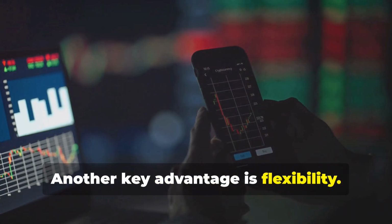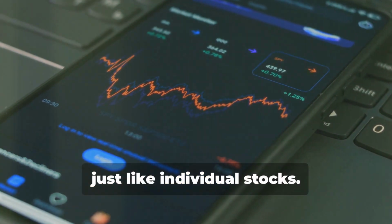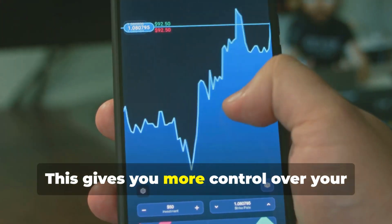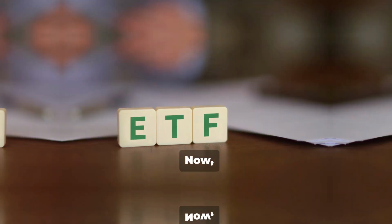Another key advantage is flexibility. ETFs can be bought and sold throughout the trading day, just like individual stocks. This gives you more control over your investments and allows you to react quickly to market changes.